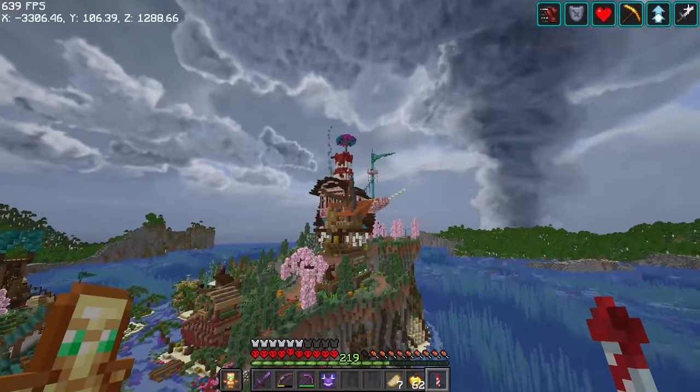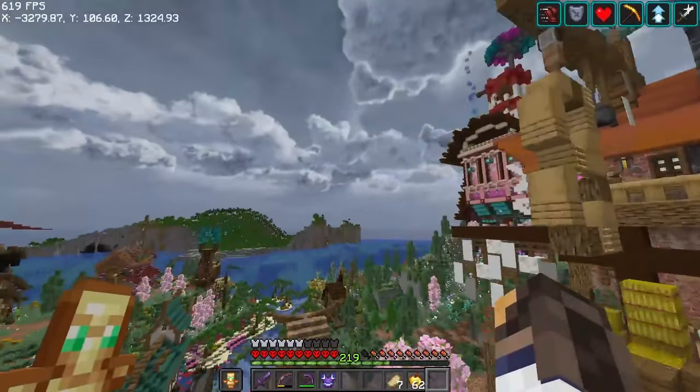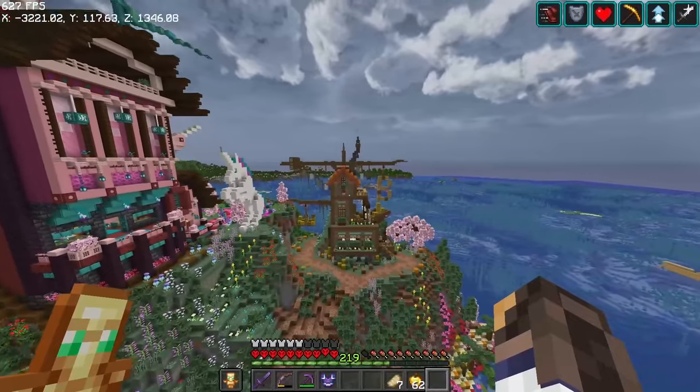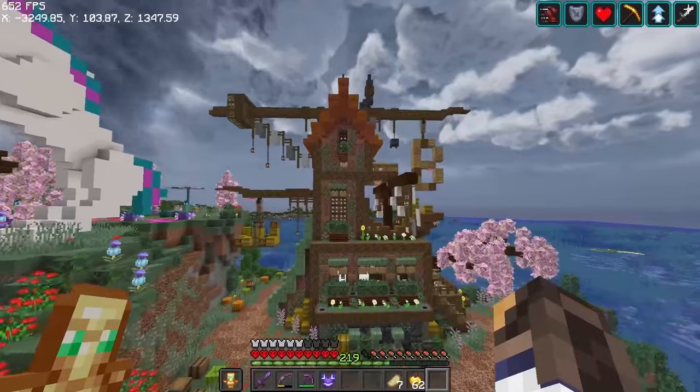You can see some designs and stuff that's incorporated into this. There's all kinds of tornadoes. I know. Don't worry. Don't worry. I'm out of rockets. Oh, no. Anyways, yeah, we got this whole bakery type deal. I'm going to grab some rockets. I'll be back in a second.